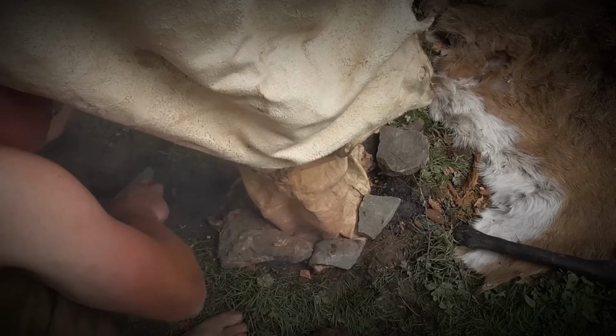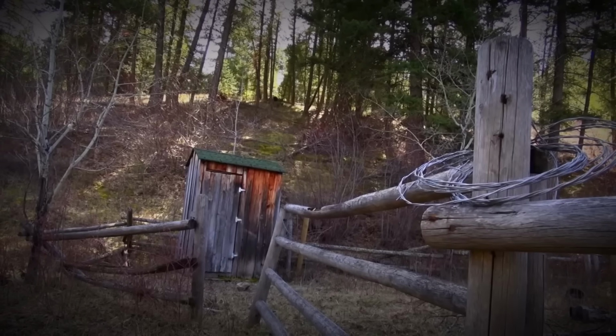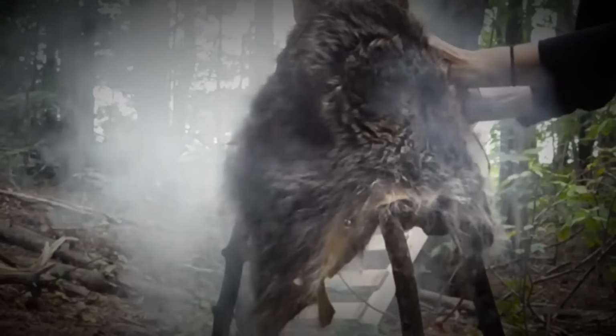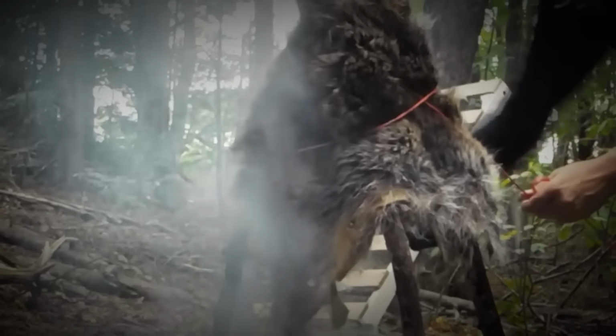Willow smoke kept insects away. Experienced processors chose their wood based on intended use. The smoking process took 8 to 12 hours, with continuous attention required. Maintaining the fire, adjusting the hide, ensuring even smoke distribution. One mistake could ruin days of work.